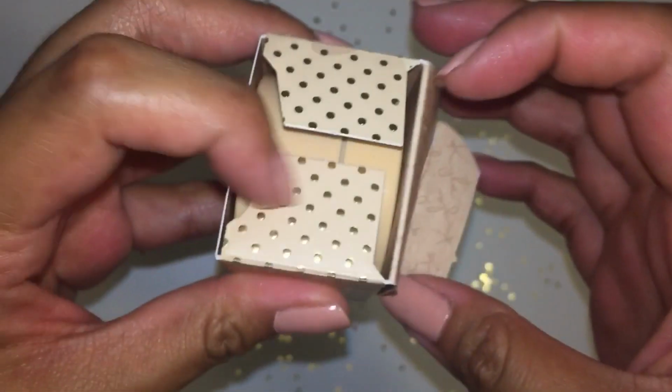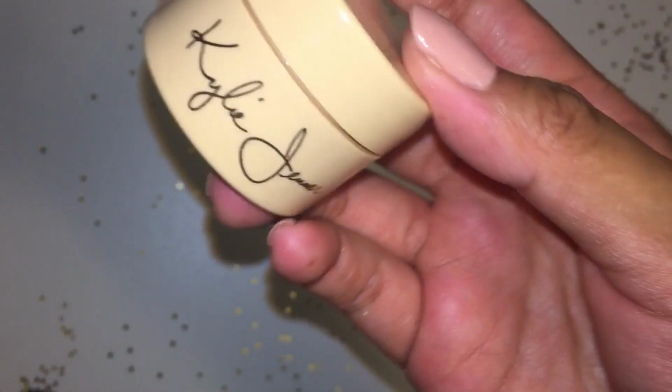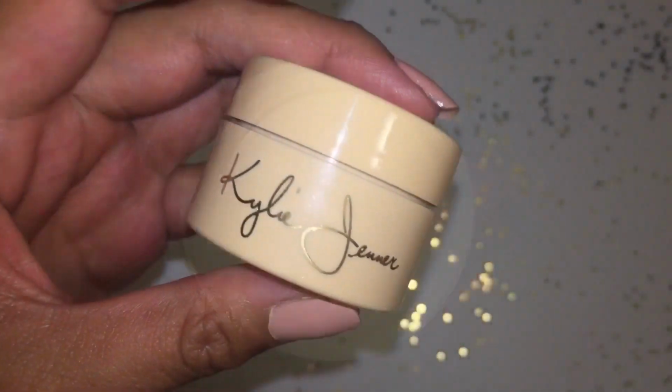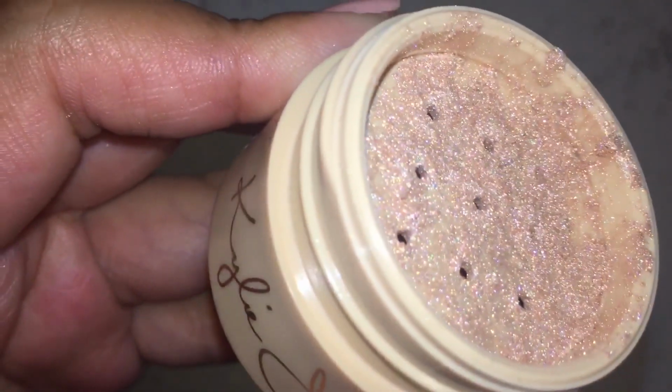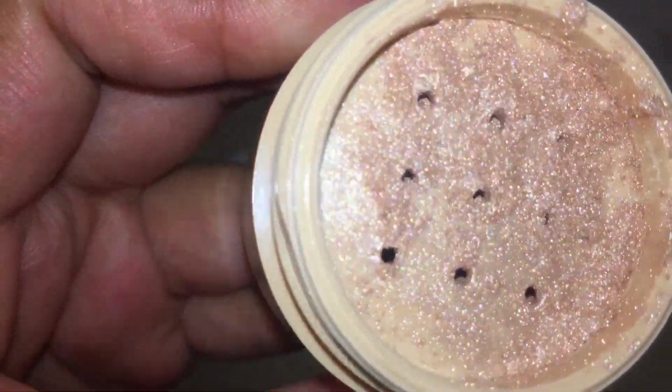Now moving on to the Ultra Glow Fine Powders. These are loose highlighting powders. And this is what the packaging looks like, just a little tub like this, and it has a little bit of a sticker stopper. First Ultra Glow powder that I will be swatching is in the shade Fiji. I love this shade because it's a bronzy gold pale tan shade.